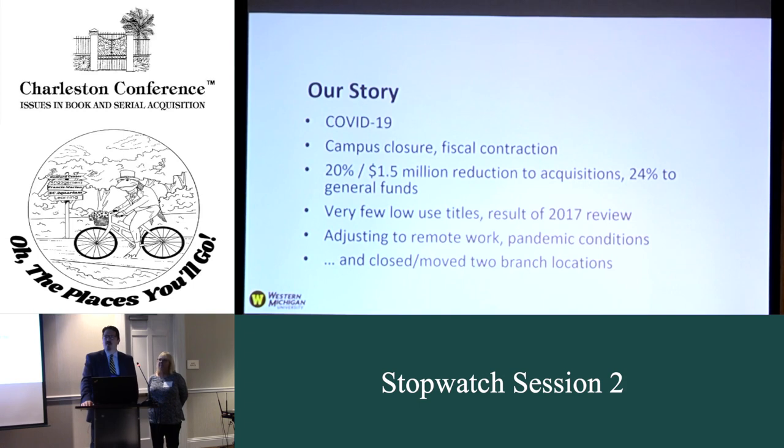So let me start off with our story. Anyone here of COVID-19? Of course, during this window, we saw many of the same challenges that I think all of you did, if not many. A campus closure, a fiscal contraction, a 20% reduction to acquisitions, and a 24% to general fund. So obviously a significant change.